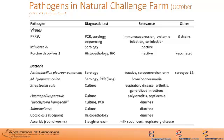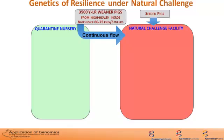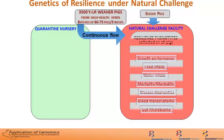Also, on a number of pigs, we get blood transcriptome work, so blood is collected in the Tempus tube, as well as the gut microbiome. The quarantine nursery serves to be able to collect samples and data on young, healthy pigs. So these pigs are weaned from clean multipliers and then brought to Quebec.